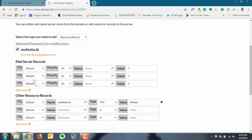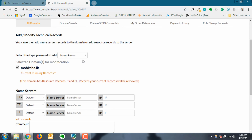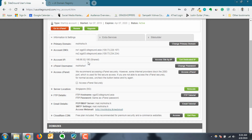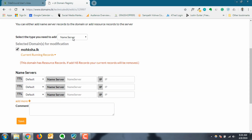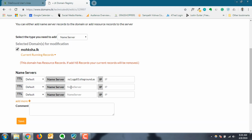Then click here and select Name Server. Don't worry about any of these things, just click here and select Name Server. Now go to siteground.com and do you see these two lines? Copy the first line and then paste it here. Then go to your siteground.com account and copy the second line and paste it again here.